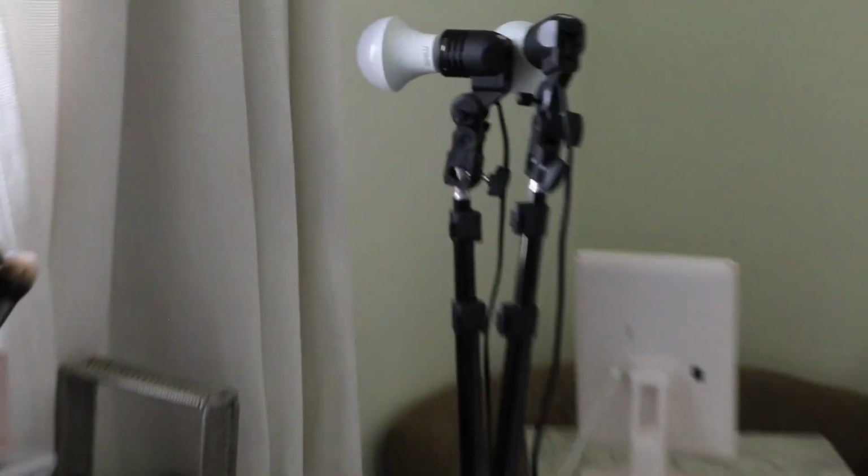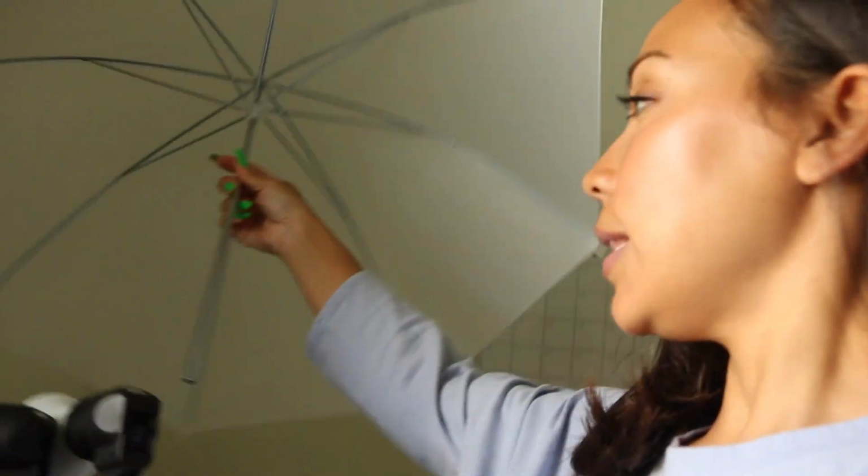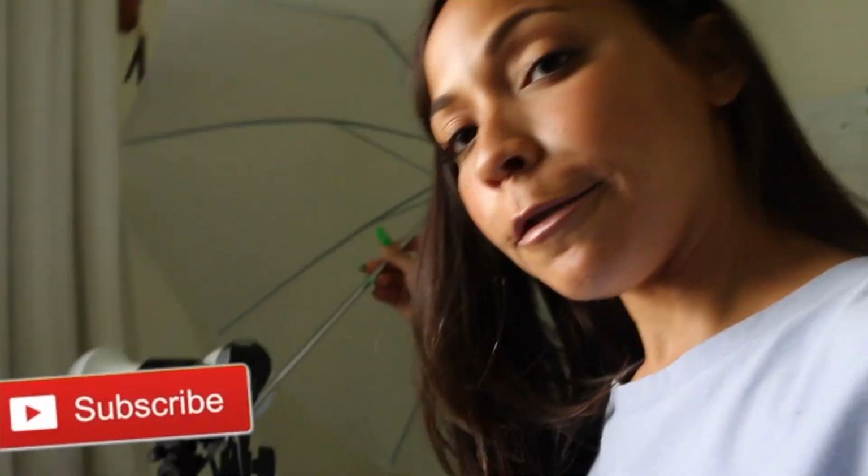These are the lights that I bought on Amazon for filming. They basically just come with these umbrellas here, and then I'll take the umbrella and kind of slide them into the light here, and it'll give you a nice diffused light so that you can film and the light won't be too harsh. So that's basically my room vanity and how I film tour.